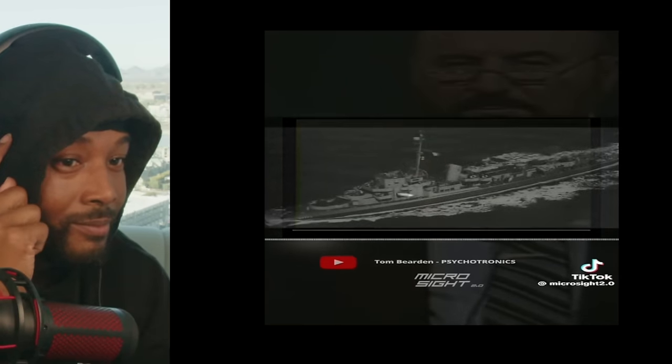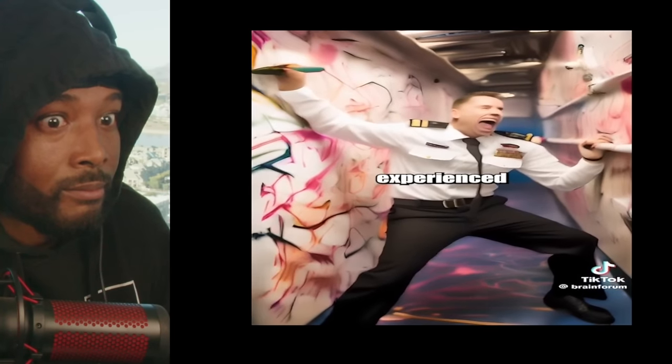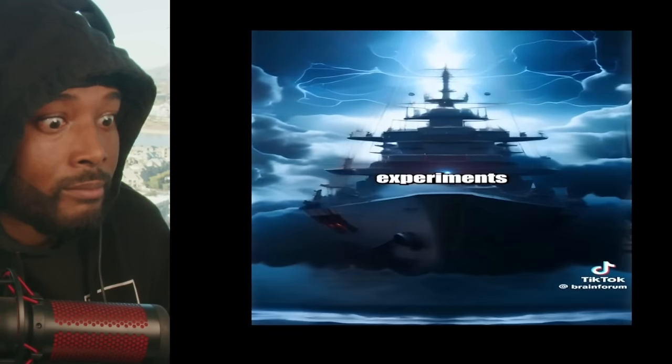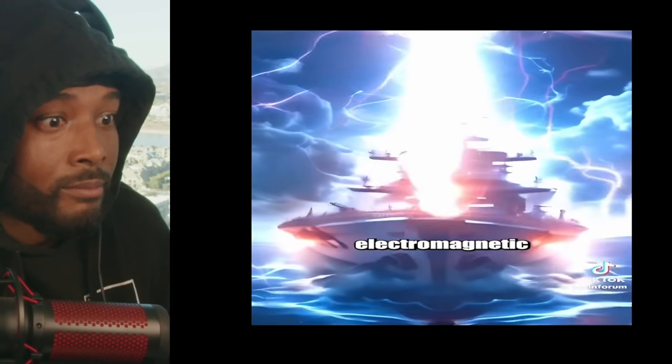anything about that. The USS Eldridge fused together with the ship, still alive but with limbs sealed to the metal, while others were driven mad by what they experienced. In 1943, the U.S. Navy was conducting top-secret experiments in the Philadelphia Naval Shipyard designed to render vessels completely invisible to enemy radar by harnessing immense electromagnetic forces.